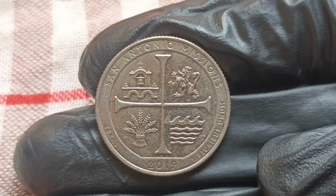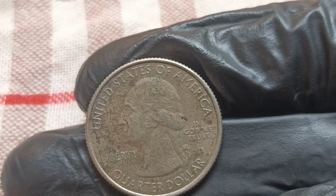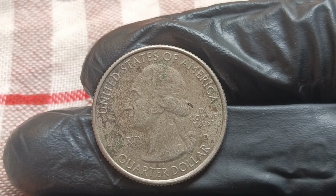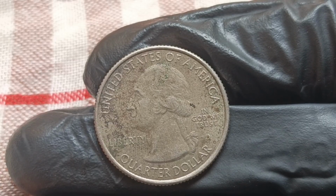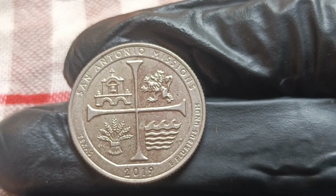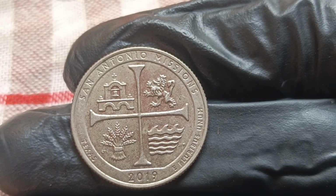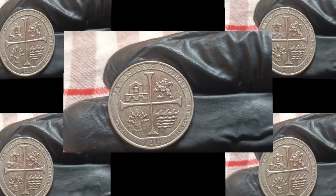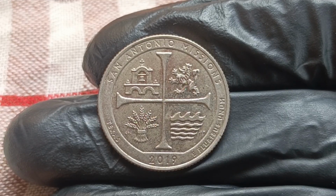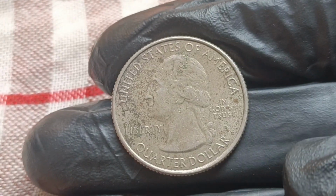The year 2019 marked another exciting chapter in the America the Beautiful Quarters program. Instead of honoring individual states, these quarters celebrated famous national parks and historic sites across the United States. During 2019, the U.S. Mint released 5 different quarter designs representing Lowell National Historical Park in Massachusetts, American Memorial Park in the Northern Mariana Islands, War in the Pacific National Historical Park in Guam, San Antonio Missions National Historical Park in Texas, and Frank Church River of No Return Wilderness in Idaho.